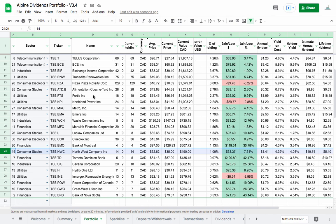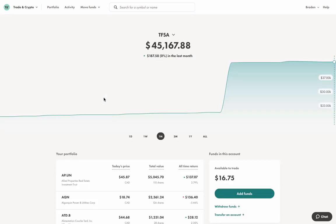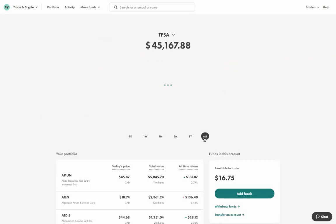But let's take a quick look in Wealthsimple Trade at the portfolio, which is all in my tax-free savings account, and you can get a quick idea here overall.